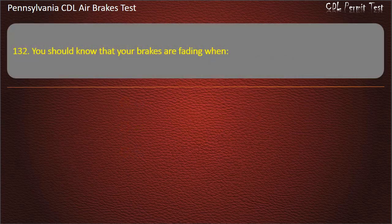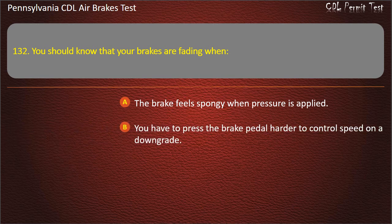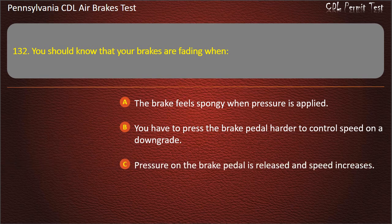45. Question 132. You should know that your brakes are fading when the brake feels spongy when pressure is applied. You have to press the brake pedal harder to control speed on a downgrade. Pressure on the brake pedal is released and speed increases. Answer. You have to press the brake pedal harder to control speed on a downgrade.